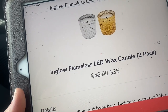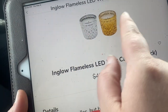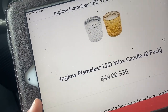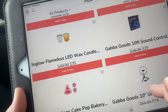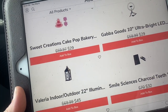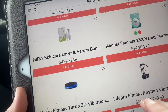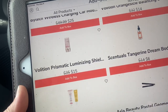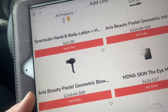Flameless wax candle, LED. I mean, they definitely have that retro candle. That just reminds me of the 80s or 90s, that gold candle there. I never know how far this list is gonna go. I'm trying to keep it moving so this isn't an hour long video.